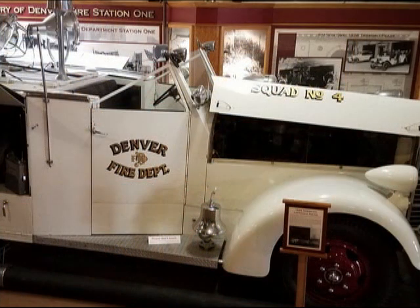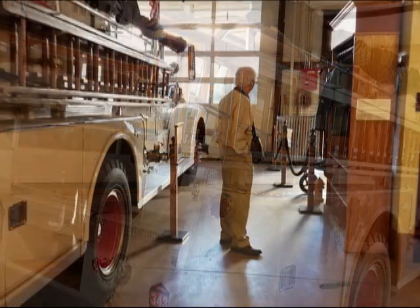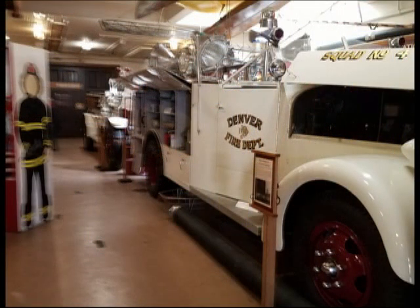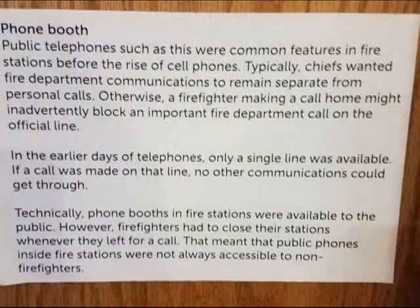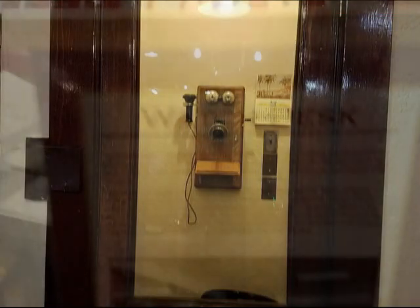Merle Wise, chief of the Denver Fire Department at the time, saw an opportunity to rescue the building. After consulting with a friend who was a chief in San Diego, where a firehouse museum was operating successfully, he moved to save Station 1 from destruction by nominating it for Denver Landmark designation.